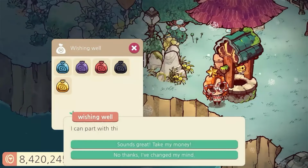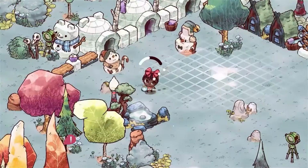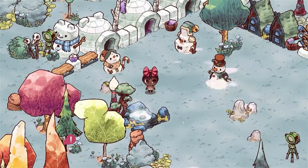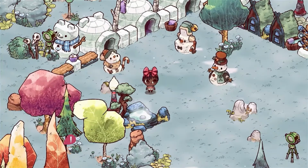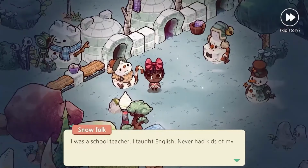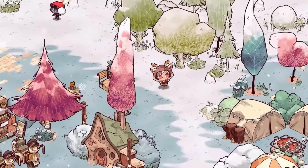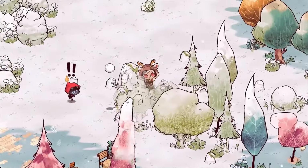You get to befriend the spirits and find out about their stories. Each spirit has a unique story as well. You get to craft items to put on your island and you get to go fishing as well. There are quests and there are side quests as well. So there really is a lot to do in this game.